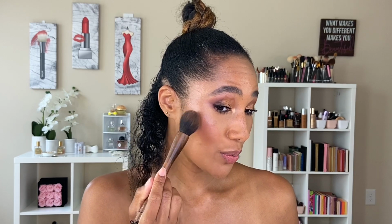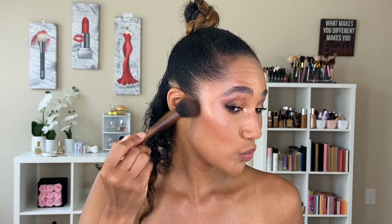Okay, so I almost forgot that I did not use bronzer. So of course I'm going in with the beloved Charlotte Tilbury bronzer, shade Tan, Wayne Goss Large Artist Brush. I'm just gonna add a little bit of bronzer here. Just gonna add just a little bit, not too much.